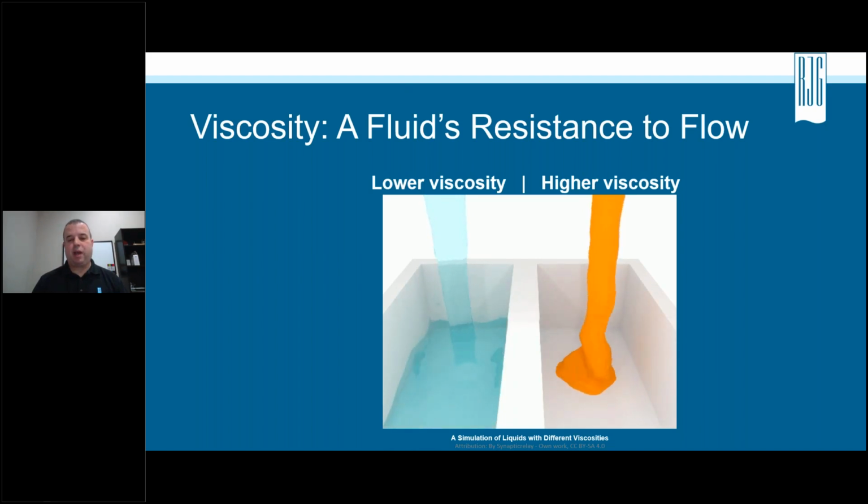On the right side, we have a higher viscosity material, meaning it's a lot harder to flow, a lot thicker material. So on the left, you've got water or alcohol maybe. On the right, think of a syrup or honey. It's got a very high viscosity or very high resistance.